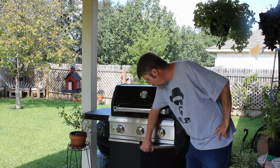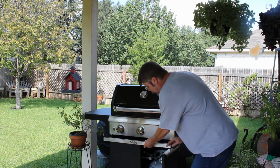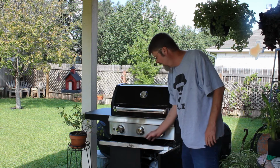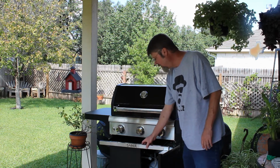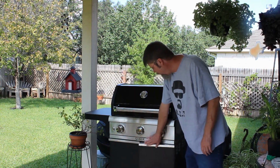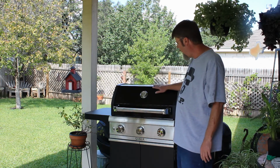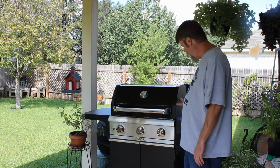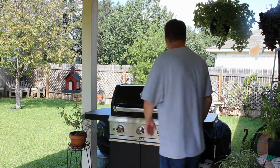It's got storage down here, which is really nice, covered storage, and then it has a pull-out tray. This catches all of the grease and anything that drops down through it comes out here, and you can easily pull this out and clean this. I really like that, and I love the color, the stainless steel and the black porcelain enamel. It's just absolutely great.